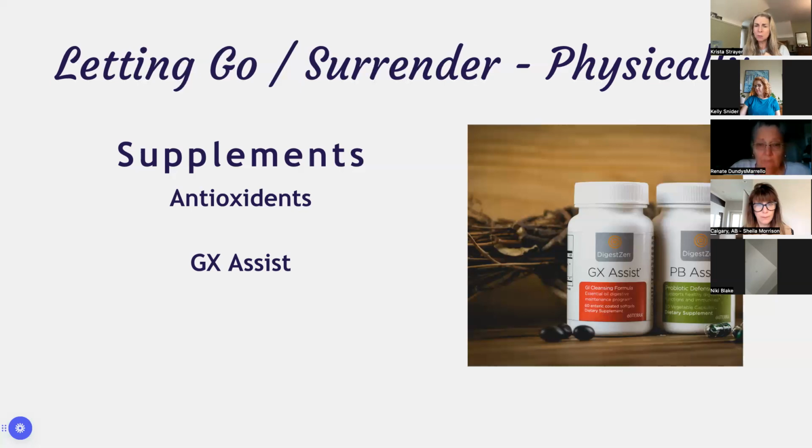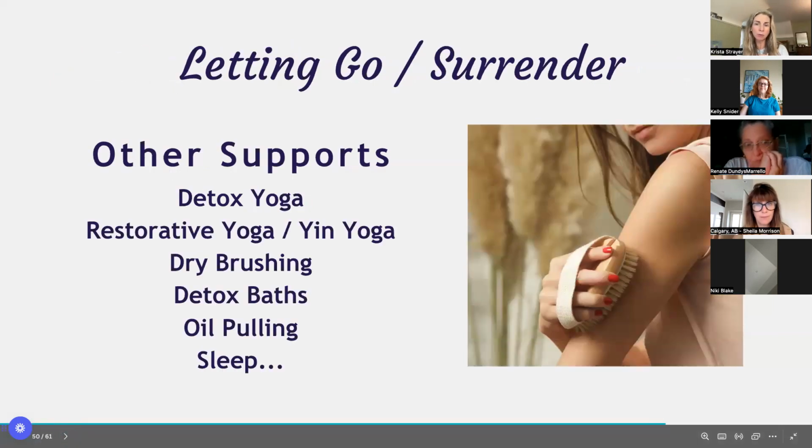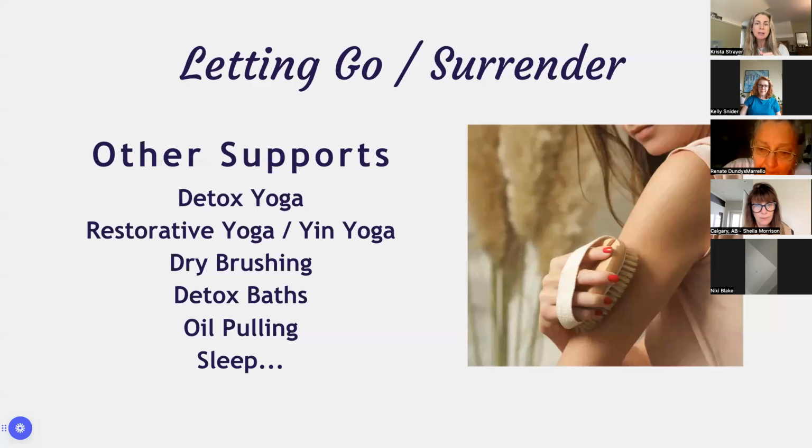Okay. And that's one that we would typically take GX for a period of 10 days, and then we stop. Right. So we want to give that targeted support to those bad bugs. And while you're doing that, you want to be cutting out any of the sugars. So sugars and the carbs from your diet that are going to be fueling that. Okay. So it kind of goes hand in hand. We're going to talk a lot more about diet tomorrow when we come into that and put all our pieces together, right?